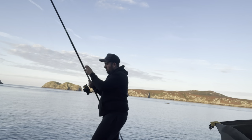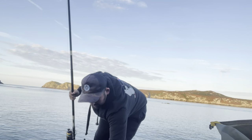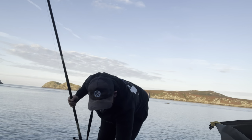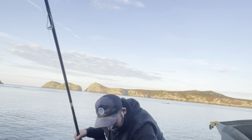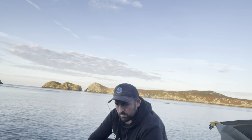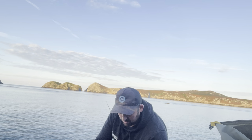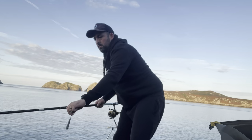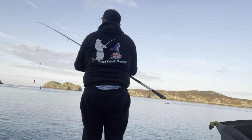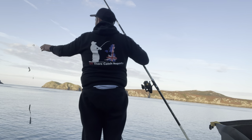Right, first cast, new mark after wrasse. Snagged on the rocks, it's all going wrong. Don't ask me how that's got in there like that. It's all gone wrong. Let's try that again. Oh, everything's going wrong with this bloody rig. Tangled the lot.